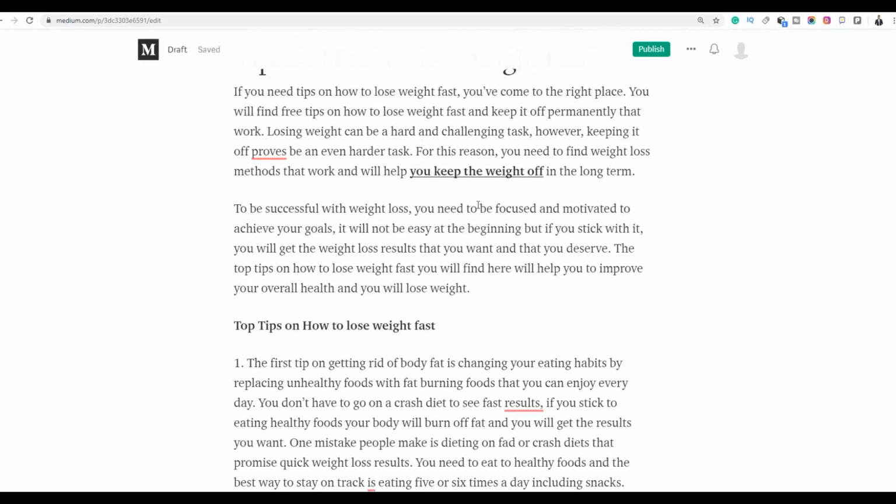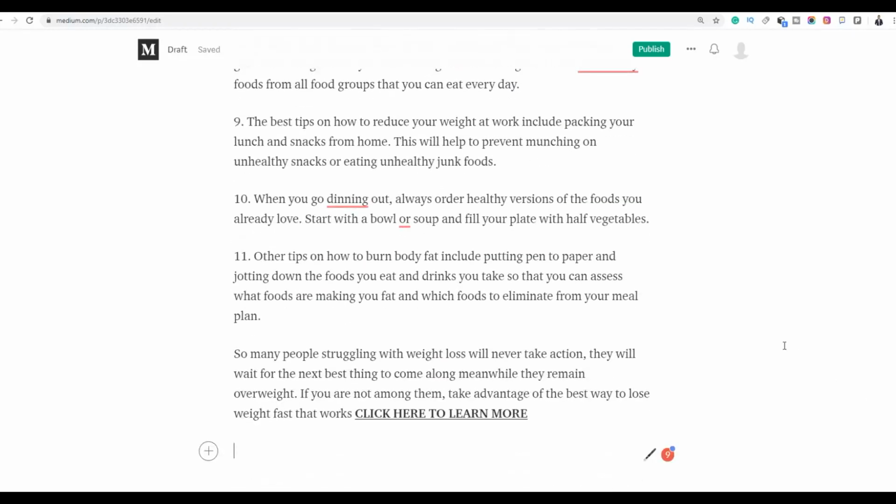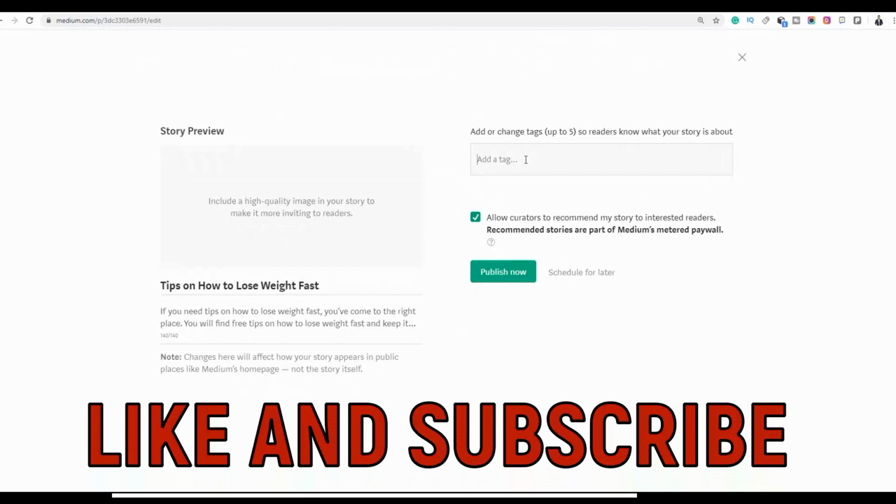So what you're going to do from here is add some simple images. You can add some images for the article to look a bit nicer. That's how easy it is, guys. For this particular example, I'm going to leave it like this. I'm going to publish the story. Once you click on publish story, you're going to add the tag. So you're going to type, for example, lose weight.